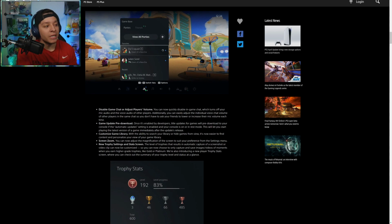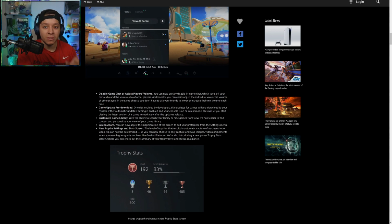Customize your game library with the ability to search your library or hide games from views. It's now easier to find content and personalize your view of the game library. So I'm glad that they're taking steps to filter that up a bit, or allow you to get more settings with that, which is pretty cool.